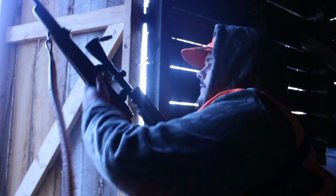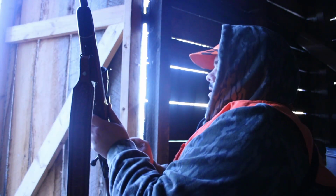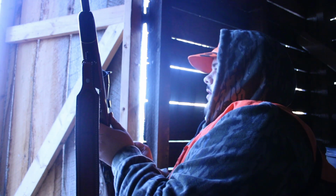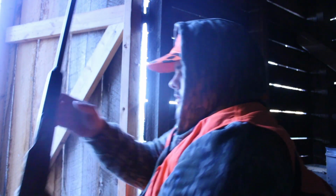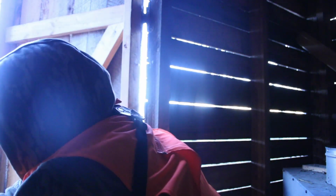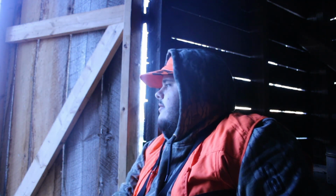Okay, well, I just shot. I hope I didn't miss. Just shot. Seemed like a bigger doe than I have been seeing. Wow, that shot was loud in here. There is no windows.